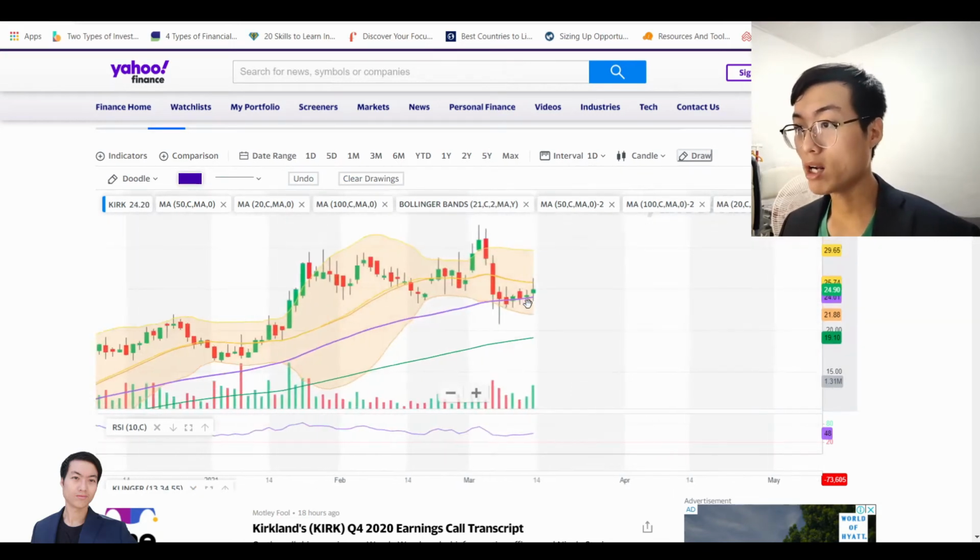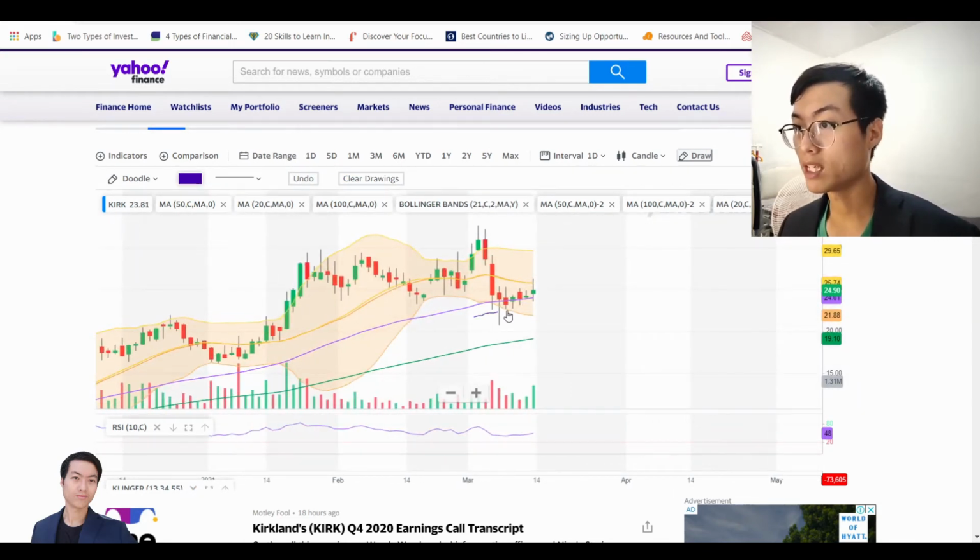But it didn't. What you can see right here is a line upwards. It's following the 20 moving average very well. So again, it's just consolidating for a break up to the further upside. And what do I like about this?